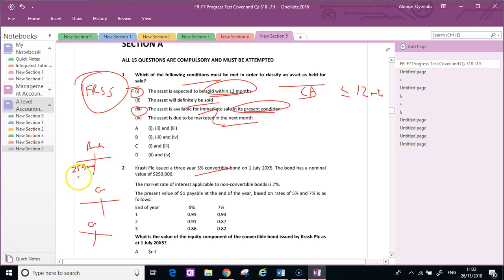So why would someone give you 250 and not expect 250 over the life? So we're literally saying, what is that bit, if you like? What is the loan bit? So we need to ask the question: what are you paying over the next 3 years? It tells us, right? So we know that in year 3 you'll be paying 250,000. We know that in year 2 you'll be paying 5% of that. Let me just do the calculation over there.